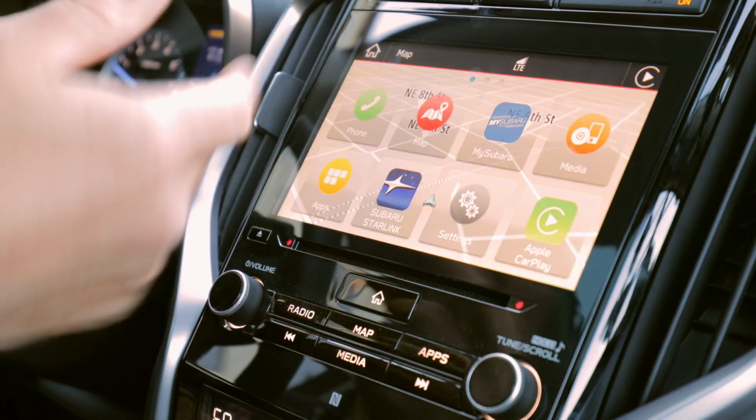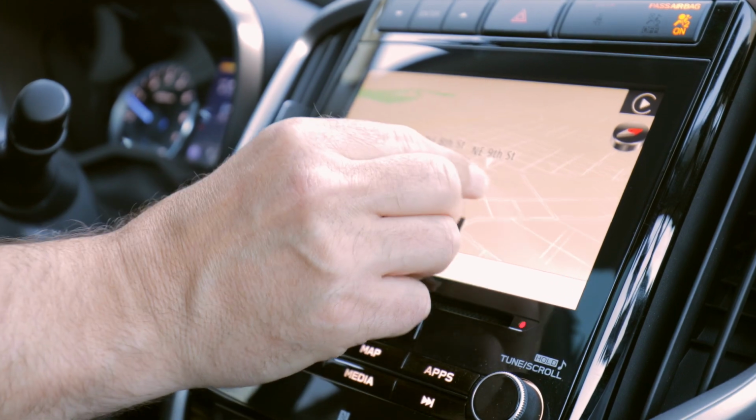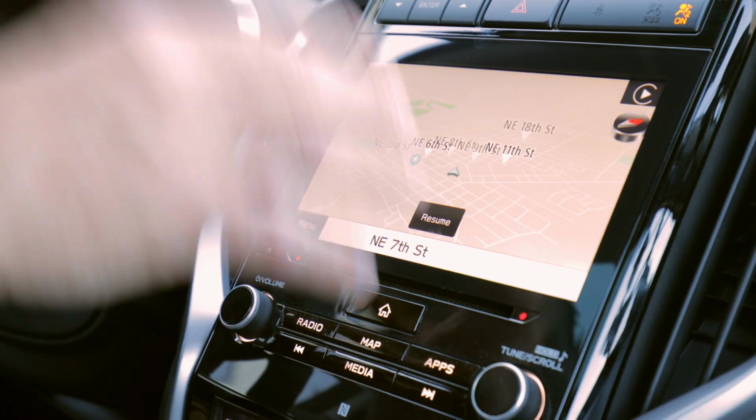Now, moving on, we have maps built in. You do get 3 years worth of maps for free. After that, you have to pay if you want to upgrade the built-in map system. Now, a lot of people go off-road in Subarus, so of course having built-in maps is a major advantage over relying on Android Auto or CarPlay, which does require data connections, which you may not always have up in the mountains or in the parks.